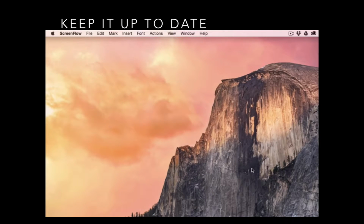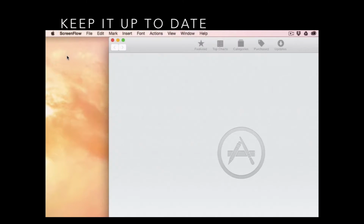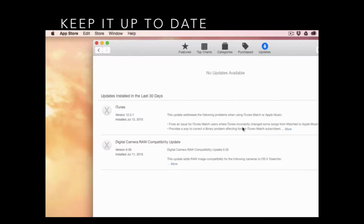To check for updates on your computer, you're going to click on the Apple logo in the upper left-hand corner, and you're going to pull down to the App Store. Once the App Store opens, there's a series of tabs across the top. You want the button called Updates. In this window, it'll show you what updates are available and which updates have already been installed.